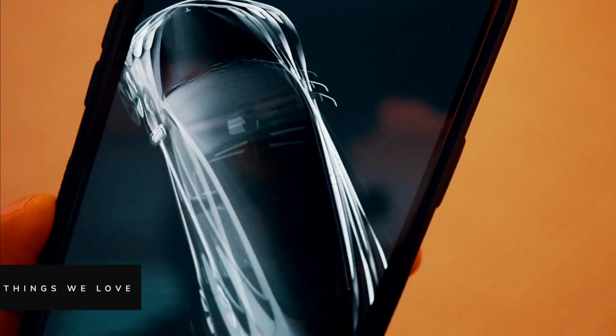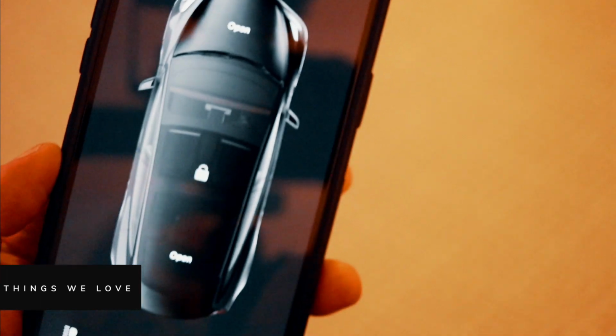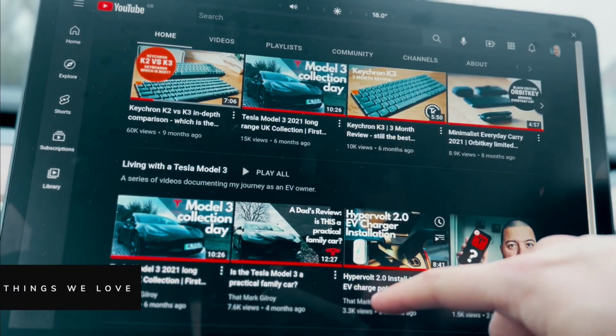Number 1, keyless entry. Your phone is your key and you can run all kinds of commands through your phone to control and monitor the car. Welcome to the future.